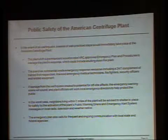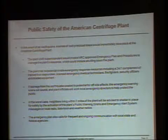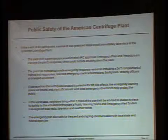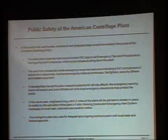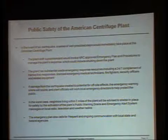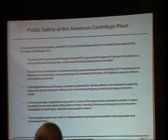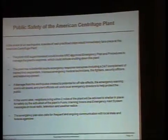Now, that's from a regulatory standard. From an operational standpoint, we have an NRC-approved emergency plan, and the PSS, the plant shift supervisor, essentially manages each of those emergencies. The plant has significant on-site emergency response resources, which include trained first responders, licensed medical technicians, firefighters, security officers, and the like. If damage is created from the earthquake's potential off-site effects, the emergency sirens will come on.